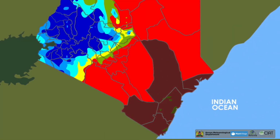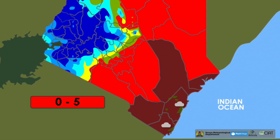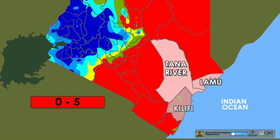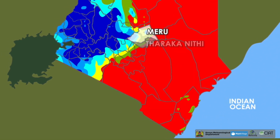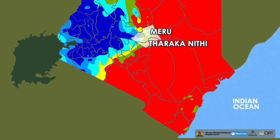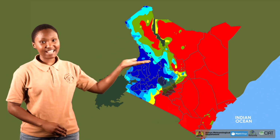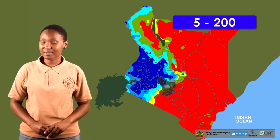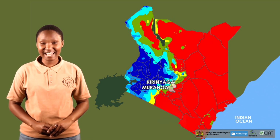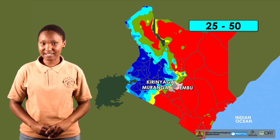The coastal region will be dry with pockets of showers of less than 5 millimeters. This includes Tana River, Lamu, Kilifi, Kwale, Mombasa, and Taita Taveta. Meru and a few areas of Tharaka Nithi will get little to moderate rains, not exceeding 75 millimeters. Central Kenya expects varied amounts of rains, ranging from 5 millimeters to 200 millimeters. Murang'a, Kirinyaga, and Embu will see little to moderate rain of not more than 50 millimeters.